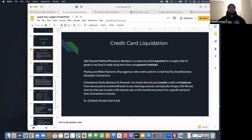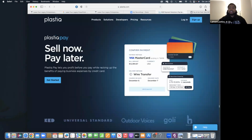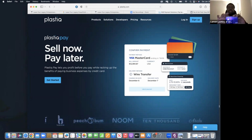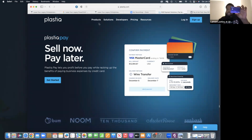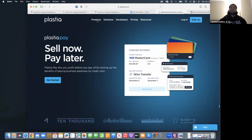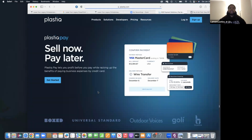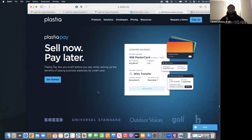Another way, which is the fourth way that we can liquidate a credit card, is with a couple different websites. We have a website called Plastiq and also Melio Payments. These are websites where we can attach a credit card to our profile and we can almost pay any bill with this specific credit card. Now, they will have a 2 to 3% charge, right? But that's not an issue because our main goal is, hey, I need to get this money off this credit card and put it to cash.